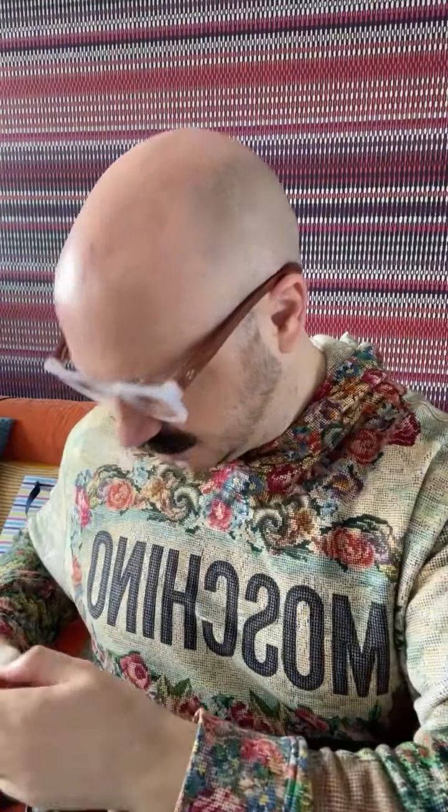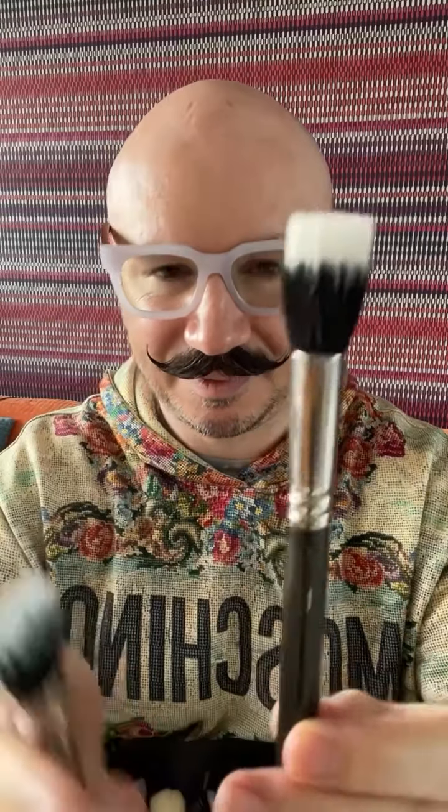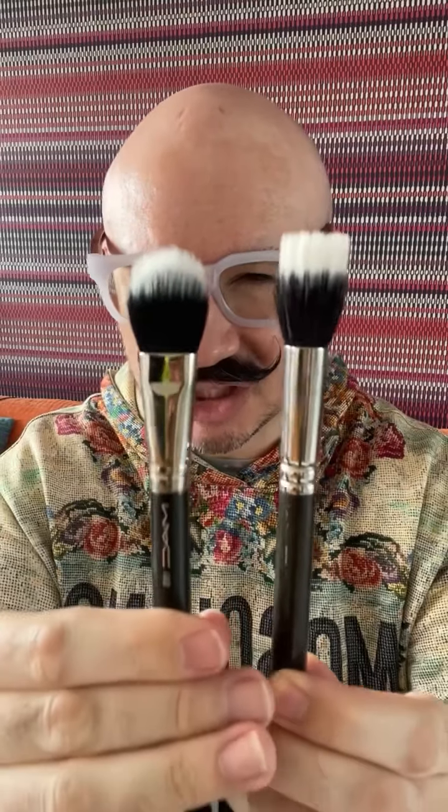Now we also have this one. This is the 188. But the difference is this is slightly more dense. It's shorter, it's stumpier, so you get more control. You can really put it where you want it. This one will give you more of a general all over application, but this one you can get right where you want to, and it will always give you that nice soft edge. Really, really beautiful.